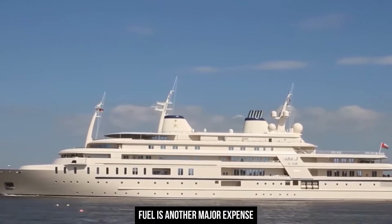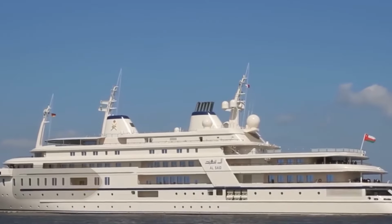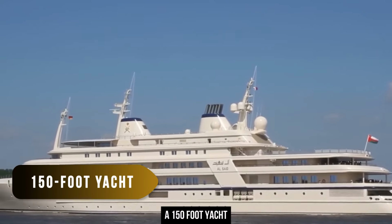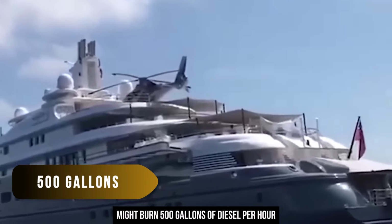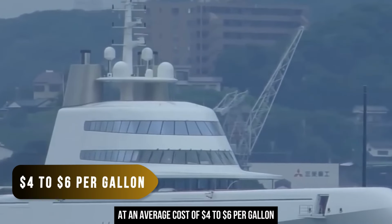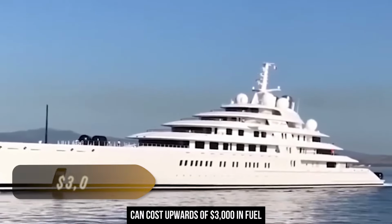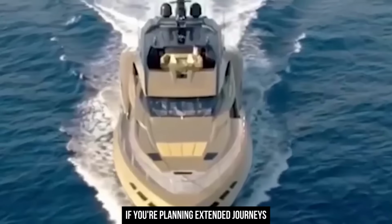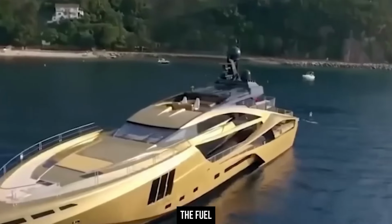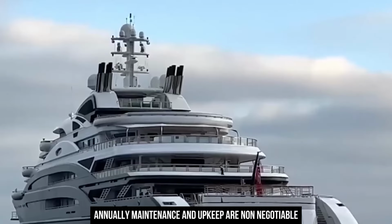Fuel is another major expense, especially for yachts that travel long distances. A 150-foot yacht might burn 500 gallons of diesel per hour at cruising speed. At an average cost of $4 to $6 per gallon, just 1 hour of cruising can cost upwards of $3,000 in fuel. If you're planning extended journeys, the fuel budget can easily hit hundreds of thousands of dollars annually.